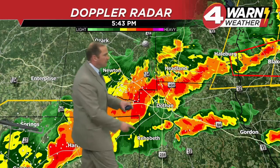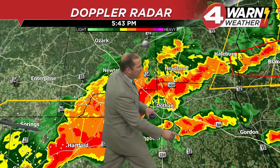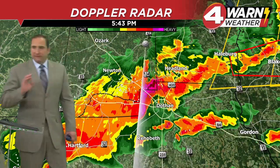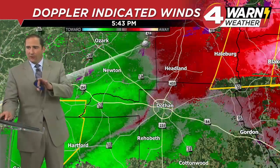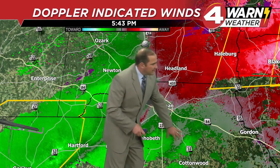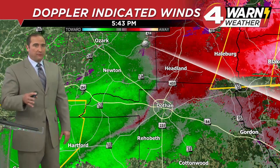And there's that little tiny pocket right through there, right to the north of Cottonwood along 53, not too far from the southeast side of the circle. There's been some rotation, weak rotation with that cell. I'll go to the base velocity view here, and again, just a little hint of rotation with that cell, not enough to warrant a tornado warning, but it's worth watching.